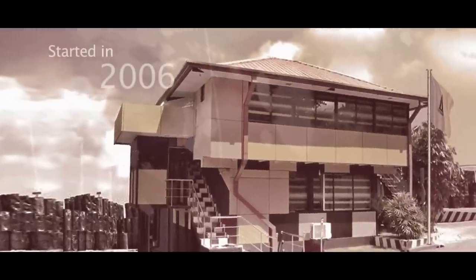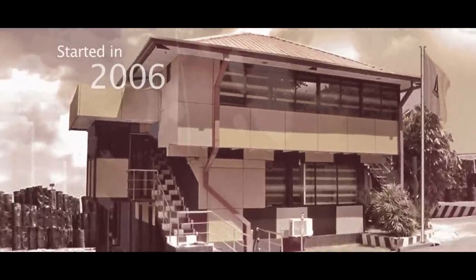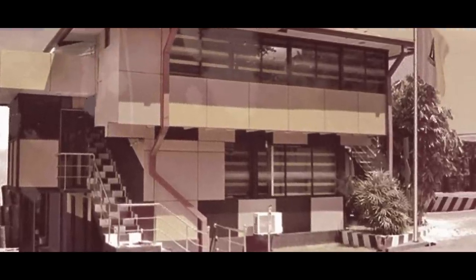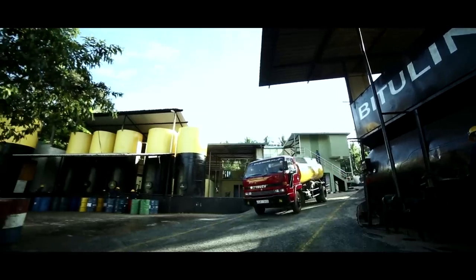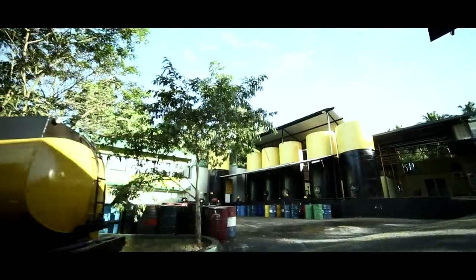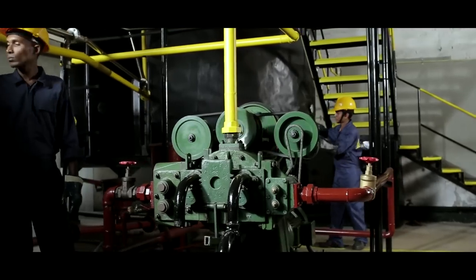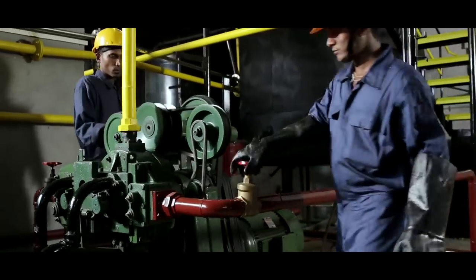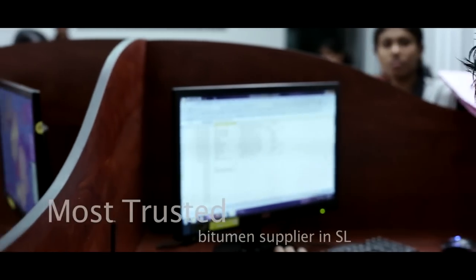In the year 2006, Bitulink Emulsion started business as a small enterprise, penetrating the bitumen emulsion market at very low margins. However, with the growing demand for high-quality products, the company was able to establish a bitumen emulsion blending plant by 2010. Facing many challenges with firm determination, this move enabled us to enhance the quality standards of our products and provide excellent customer service to our client base.